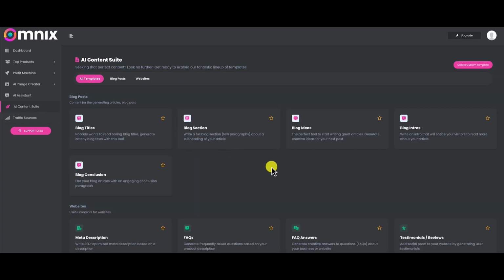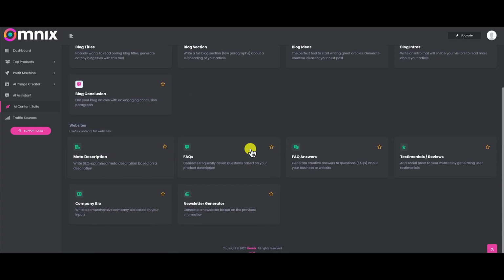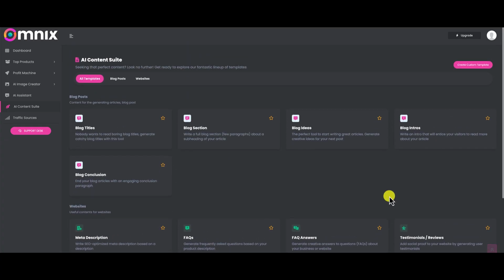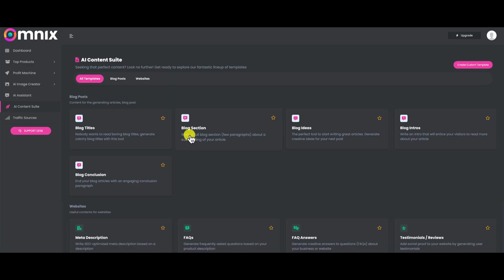Next, we have the AI content suite. Again, this is not new. This is the same thing that they've used over and over again. But basically, they have all these templates that you can use to create content. Everything from blog posts, so you can see titles, sections, blog ideas, intros, blog conclusion, website content. You can use that. They've got ways for you to filter this down.